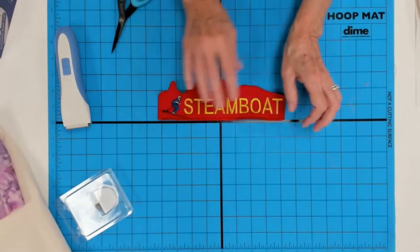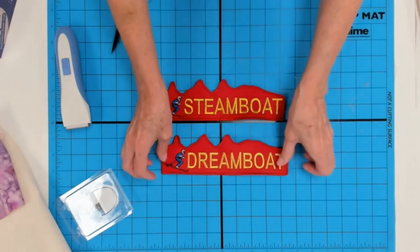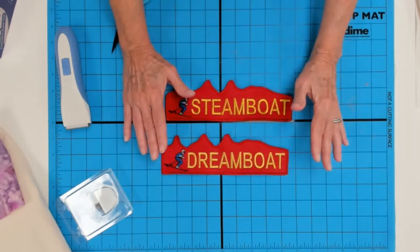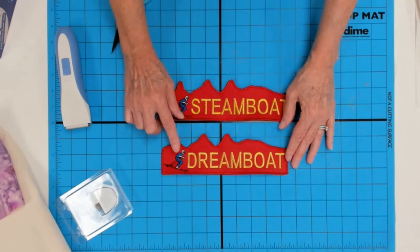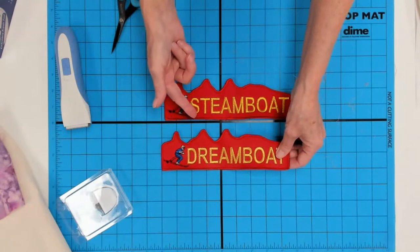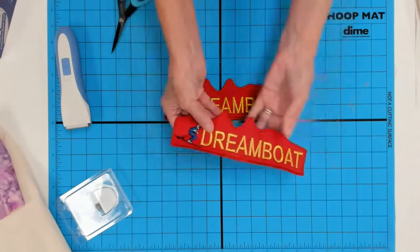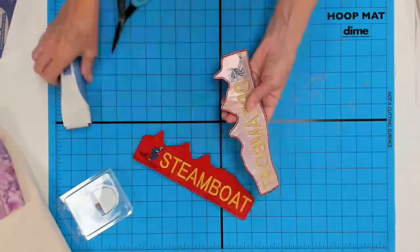So here I've stitched this Steamboat correctly and Dreamboat, which, if I'm going to give this to someone who was at Steamboat with me, they're not going to want Dreamboat, right? So we're going to remove those D and R, and then I could just put this back and drop in the S and T to correct it. This is Kingstar metallic thread, that fabulous metallic thread that we all love.